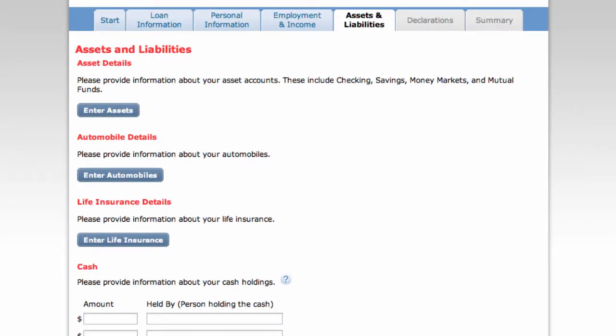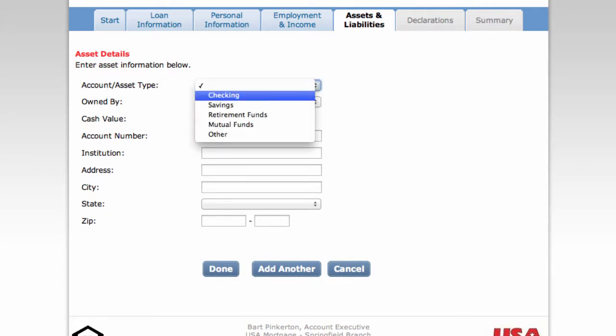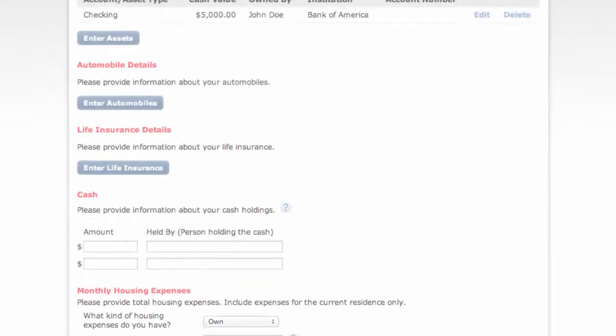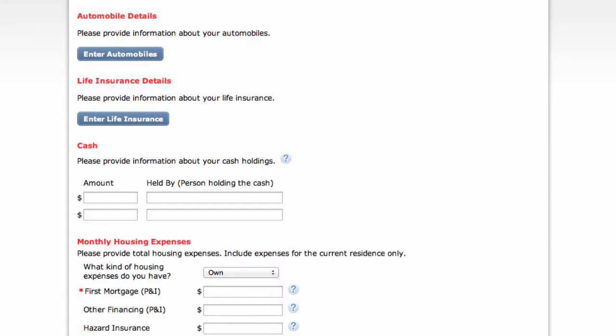Next is Assets and Liabilities. This section is brief. First, enter any assets such as checking or savings accounts. All you need to enter is the type of account, who the owner is, the value, and the name of the institution or bank. You can skip life insurance and cash.